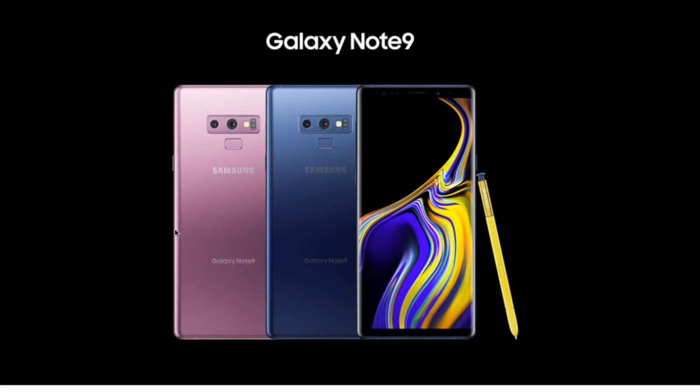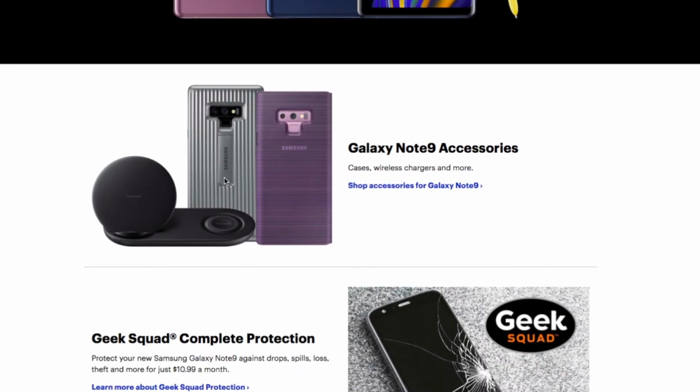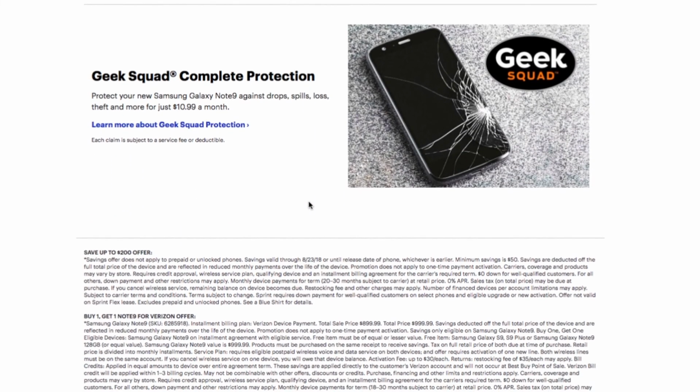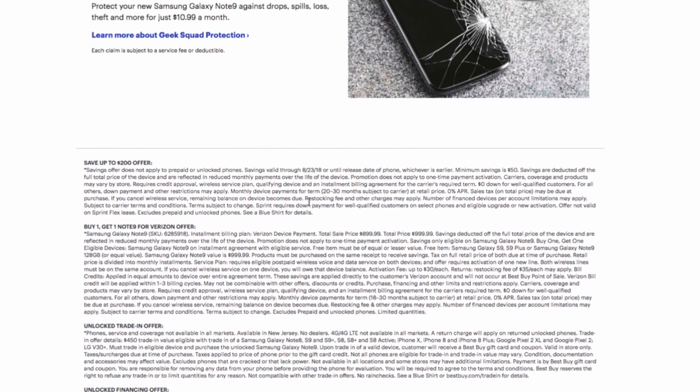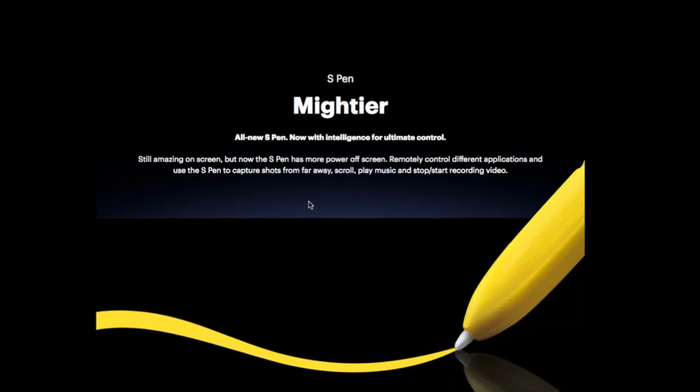So they got the pink one, I guess, and then the blue. There are a couple of accessories that you can pick up. It's better to go pick them up on eBay. You don't want to pay retail.